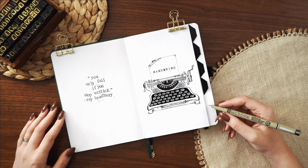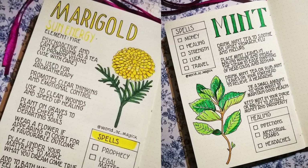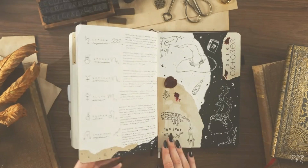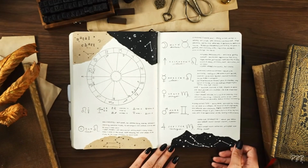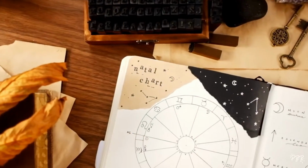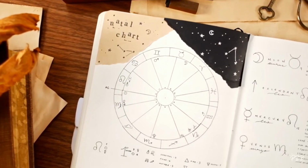Maybe you like to write, or you're into woodworking or gardening. Number 15, an astrology journal. If you're into astrology, if you're learning more about it, or just trying to track the different cycles of the planets, making a journal for it is a great way to gather everything you're learning in one place.